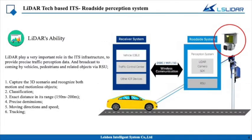And now what we offer is the LiDAR and the camera, and we have a fusion algorithm together. So this is one total package we can offer to the customer. Now we have a landing case in, first of all, the Netherlands, an overseas market.